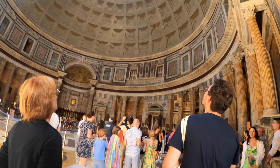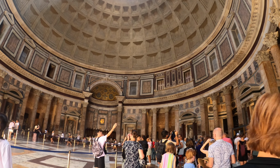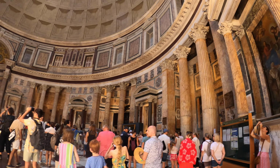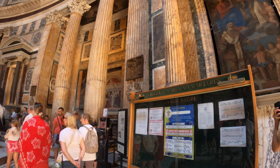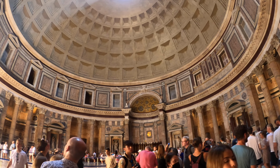This is a very spectacular building. Its scale and the fact that it's a free-standing huge arch building built all that time ago is truly remarkable. It's one of the must-see things if you're in Rome.